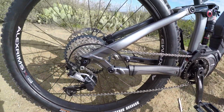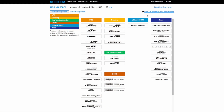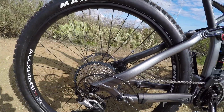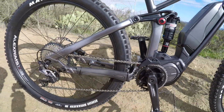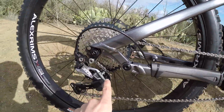And then back here we have an 11 speed Shimano SLX derailleur, 11 to 42 teeth. That really big sprocket in the back is going to be excellent for climbing. And then I think it's a 34 tooth chainring up front. I do have all the specs and everything on this bike back at this side if you want to compare back to back, but there are a lot of little things here like this one-way clutch.